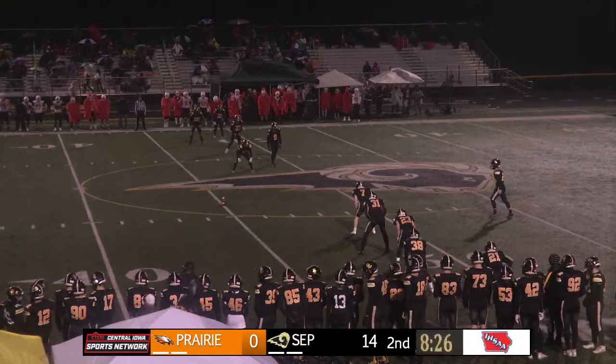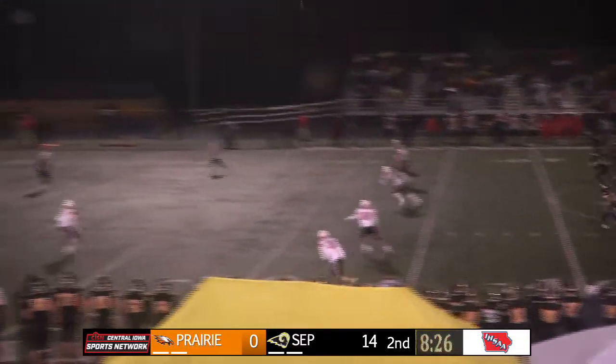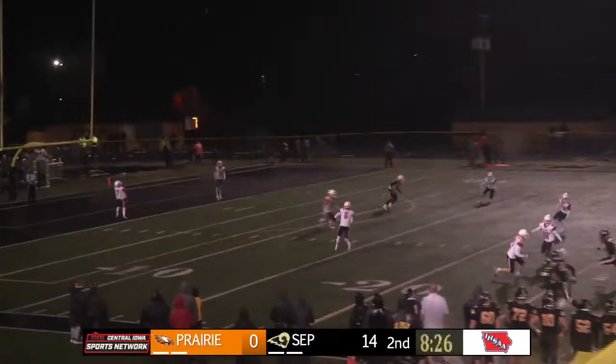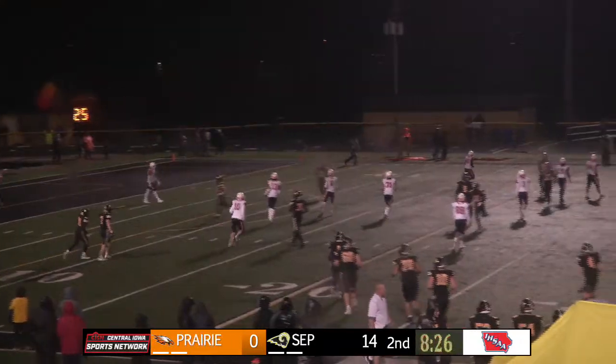Wilson, we set it up here, the running into the kicker penalty. Oh, he's just going to boom it deep. And they'll take over 1st and 10 at the 20.